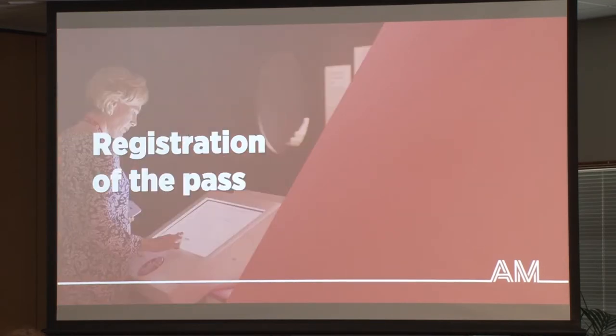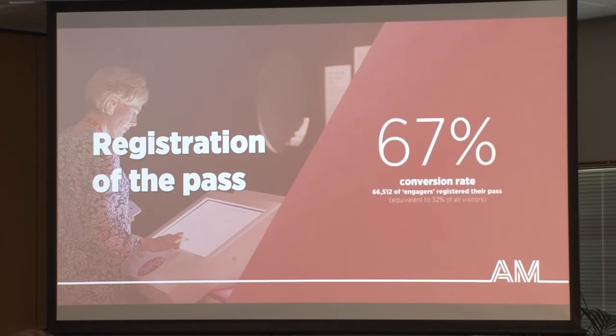Now, of those 98,000 engagers, about 66,000 registered their pass at the end of the experience by completing a valid registration. So in total numbers, that means we had a 67% conversion rate, which is equivalent to 32% of all visitors who made it to the show. And we were very happy, not to say stoked, with those figures. And in our opinion, there are two main reasons for the success.